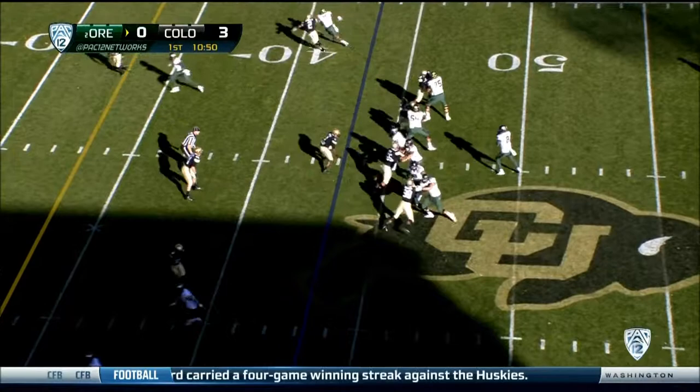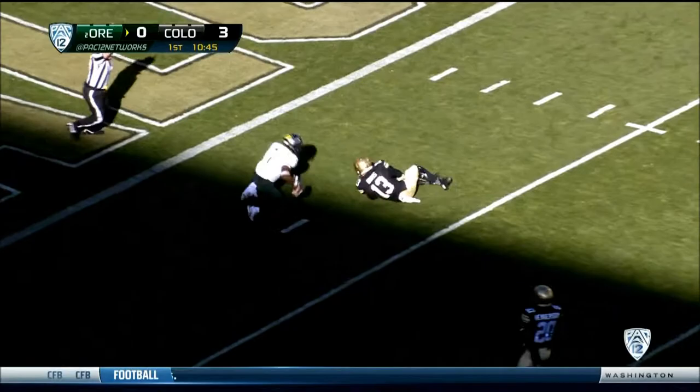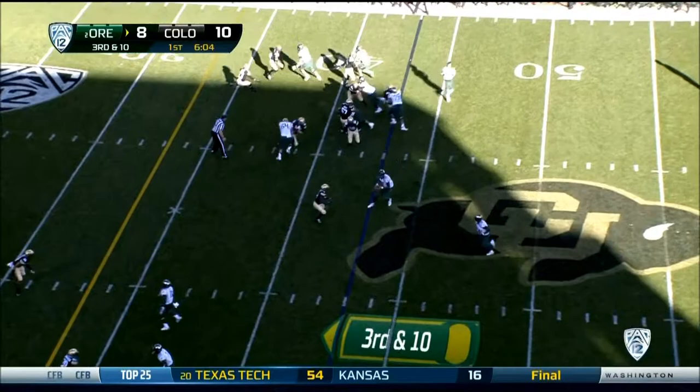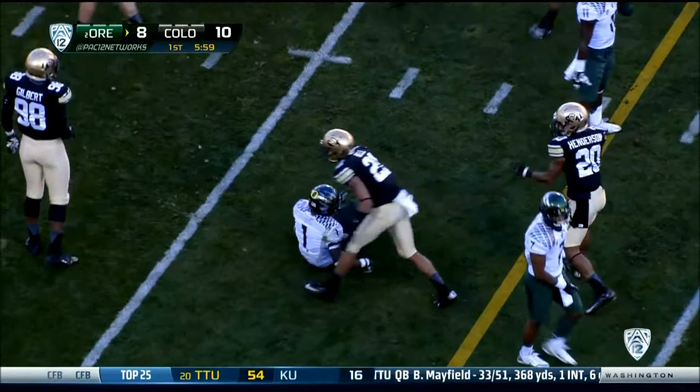Mariota with a big post to Huff. And Oregon's inside the 5. Mariota perfect here, Glenn. Yeah, he's got an inside receiver. Safety steps up on the fake. There's no safety there for the pressure. Mariota late pitch to Huff. So using Josh Huff there on the option. A little different than the guys they've had in the past.